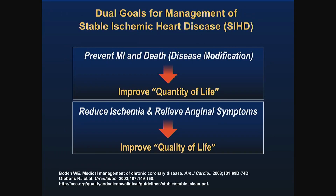There really are two principal goals for the management of patients with stable ischemic heart disease. They include prevention of MI and death. This is the disease-modifying type of therapies, and that improves your quantity of life. And then there are the therapies that reduce ischemia and relieve anginal symptoms, and this is improving your quality of life. Now, what are our goals of therapy in stable ischemic heart disease?